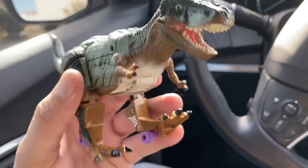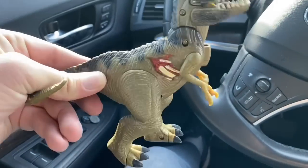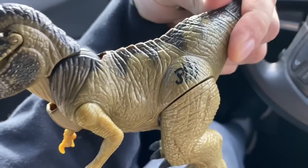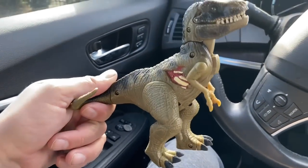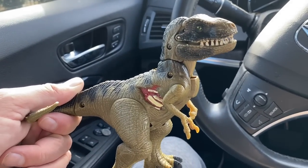I have not seen one like this before. So I got this guy. And just the fact that this says JP on it, I'm pretty sure this guy's from the 90s. I don't think they did Jurassic Park figures beyond 2000. I could be wrong on that, but I think we got some vintage 90s in the house.